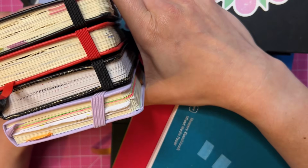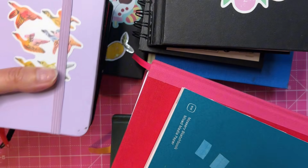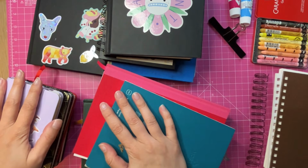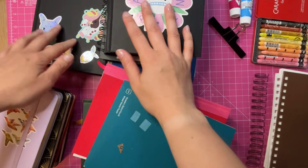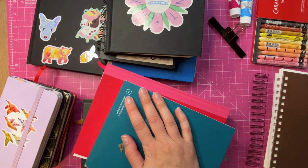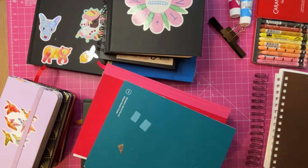I feel like I need to zoom out a bit for this. Okay, now that we've zoomed out, I hope this is okay. The light is kind of shining a little bit on this, but this is the best I can do. Yeah, so what was I saying?